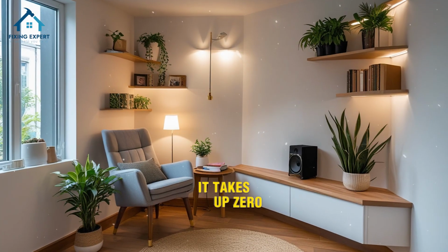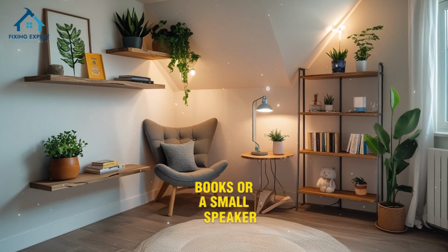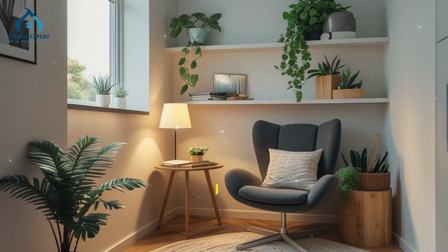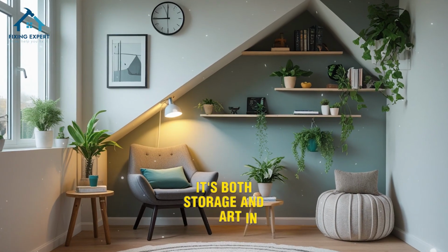It takes up zero floor space but gives you a spot for plants, books, or a small speaker. In my home, I added a corner shelf unit that looks like a tree. It's both storage and art in one.